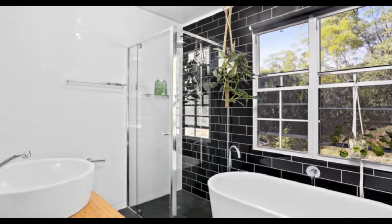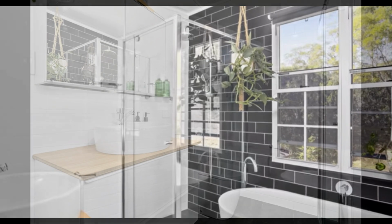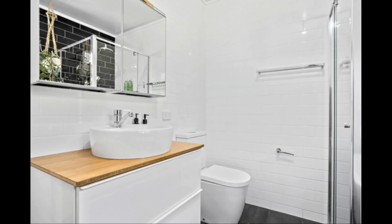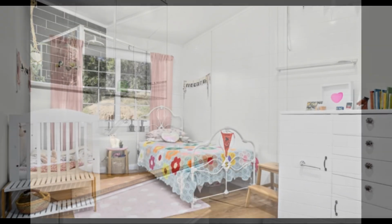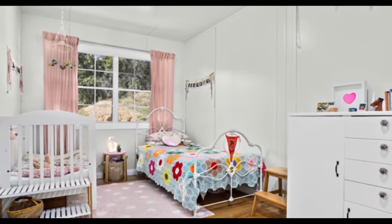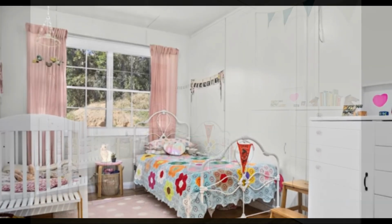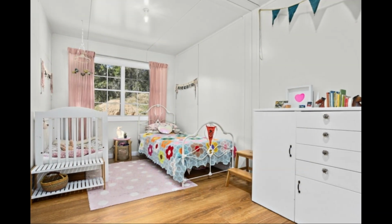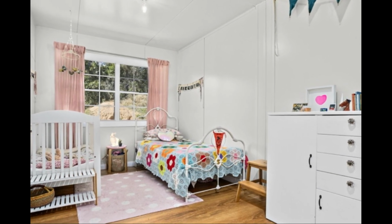The master bedroom is joined by a deluxe bathroom which features a glass-enclosed shower cubicle, a large floating bathtub, a toilet and a vanity space. The third bedroom has 2 comfortable children's beds with a large window and enough storage cabinets. The entire house has hardwood floors which create a warm, welcoming feel.